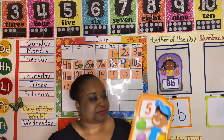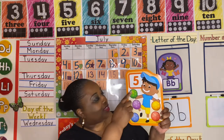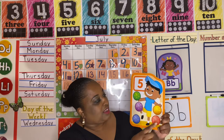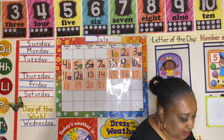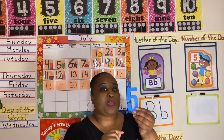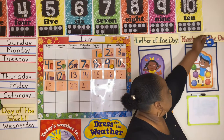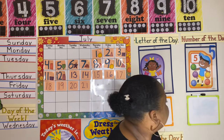write the number 5. So here's a little boy. He is playing with 5 balls. So 1, 2, 3, 4, 5. He has a green one, purple, blue, yellow, and red one. So let's put our 5 up here. And then we're gonna find our number 5 to put up there with it. 5. Okay, so now you should have your paper and pencil ready because we're gonna write the number 5.